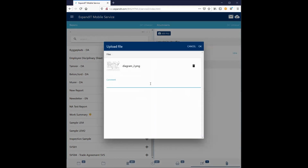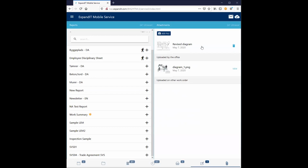Good news here is I can comment on what this is. Maybe I changed something and I revised it, and I'm going to upload a new copy of it. So I'm going to go ahead and say okay. And now you can see that I have uploaded a new copy, and that's going to be available and flow back also for historical purposes.